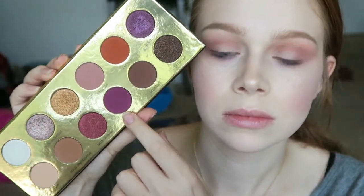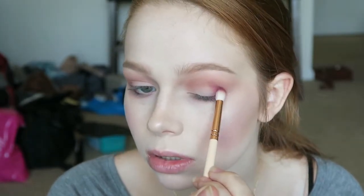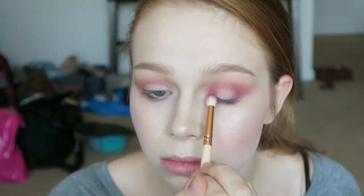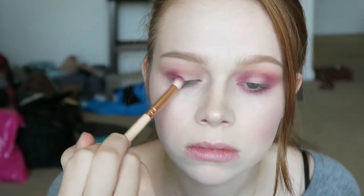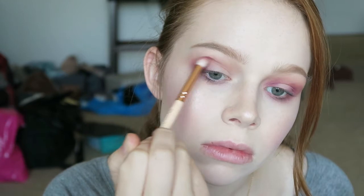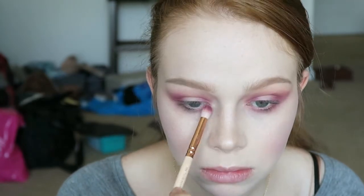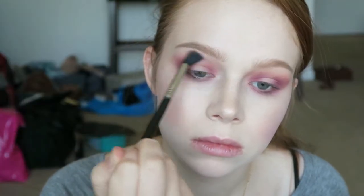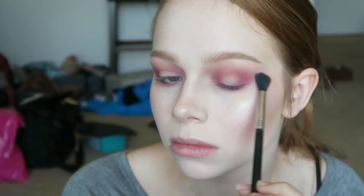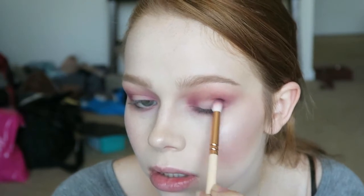And then I'm taking the shade Ladyship again because I just love this purple, and I'm taking that crease brush and I'm just going into my outer V at first with this shade, and then I'm also going to take it into my inner corner because I wanted this eye to be more halo-like. And then I'm going back in with my fluffy brush and just blending those edges. Now I'm going into Queen Mother again, and I'm using this to define my outer and inner corner a little bit more.